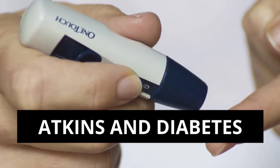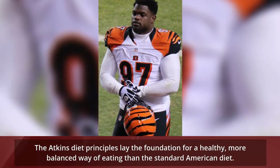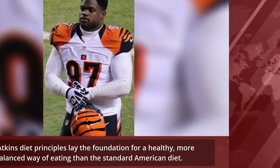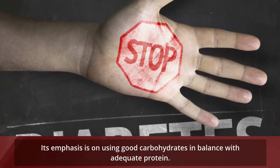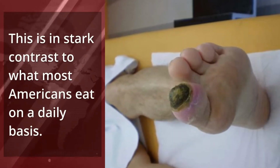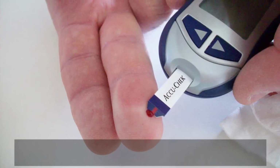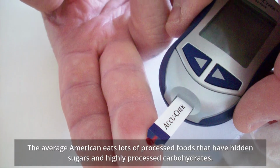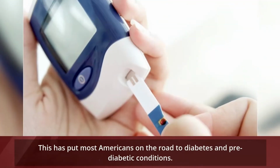Atkins and Diabetes. The Atkins diet principles lay the foundation for a healthy, more balanced way of eating than the standard American diet. Its emphasis is on using good carbohydrates in balance with adequate protein. This is in stark contrast to what most Americans eat on a daily basis. The average American eats lots of processed foods that have hidden sugars and highly processed carbohydrates. This has put most Americans on the road to diabetes and pre-diabetic conditions.